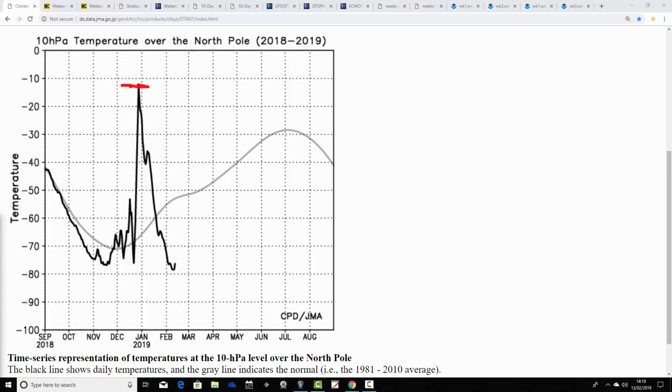So for this particular sudden stratospheric warming, I think the response was more dramatic on the other side of the Atlantic anyway. But we did have a partial response to the sudden stratospheric warming, but not the kind of response that we've had over the past few years when we've had sudden stratospheric warming.